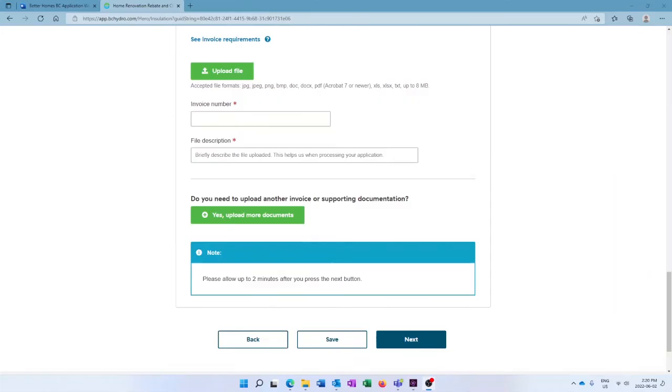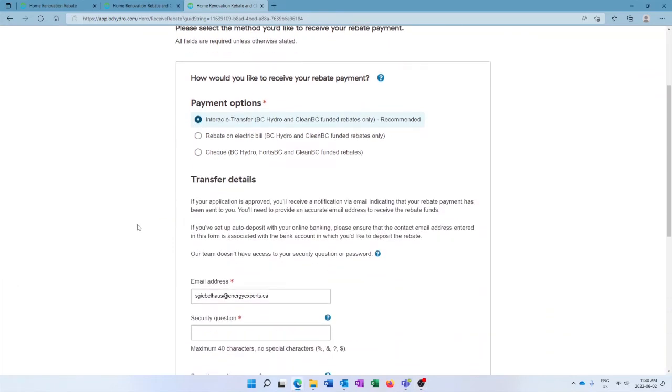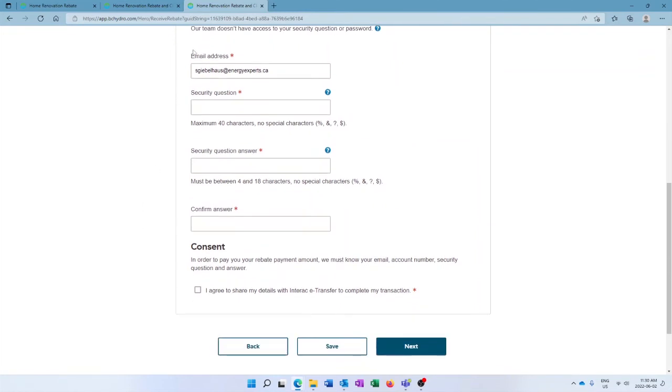Step 5 is about receiving your rebate. So this is the one everyone looks forward to, of course. How would you like to receive your rebate payment? Interac, on an electric bill, or via check. Select which one you prefer. And then you provide your information so that they can get that to you. And then at the very bottom there it says consent. Make sure you check that. I agree to share my details with Interac e-Transfer, for example, to complete my transaction.